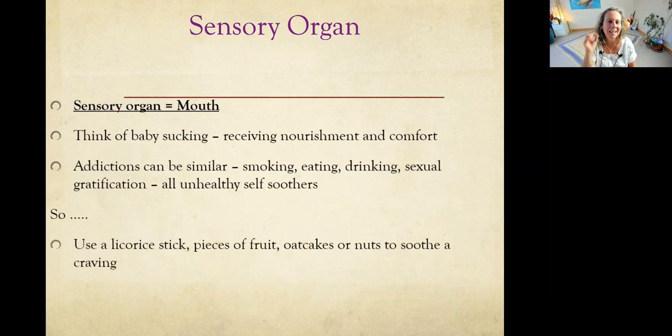So what can you do? A licorice stick or pieces of fruit, oatcakes, nuts, carrot sticks, anything that encourages chewing. That chewing actually increases saliva in the mouth, and the saliva helps the hormone ghrelin, and it helps to digest the food, activating the ghrelin and telling us that we're full, telling us that we're satisfied, telling us that we have enough. Because that's quite a primal fear. It's feeling that we're not enough, that there isn't enough. And so all of these emotions and feelings, their root cause can be treating the stomach and spleen, can really help to access some of these emotions.